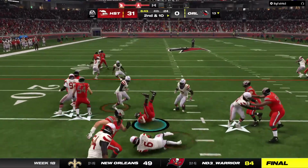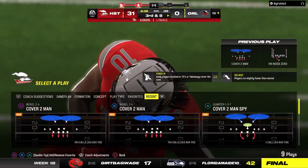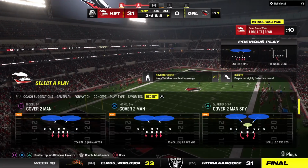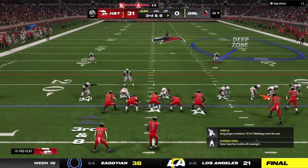A run by Pacheco on second down. And just not a ton of room to work with. He'll get it to the 15 for a gain of 2. Well, that's a good start to this drive on the defensive side of the ball. Force the incompletion on first down. Then you're able to shut down the running play on second. Yeah, I wouldn't be surprised now. A little bit of pressure going at the quarterback in an expected passing situation.